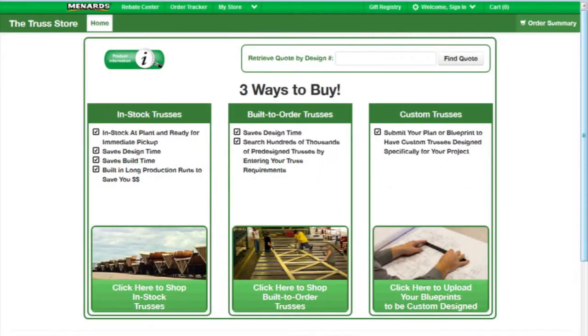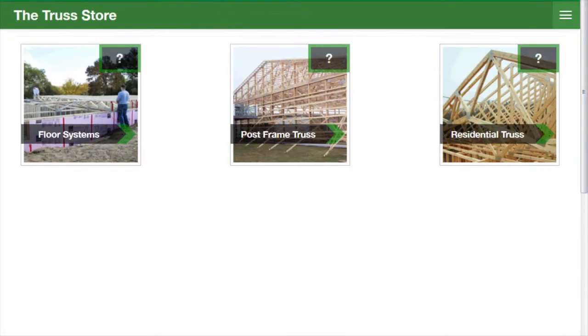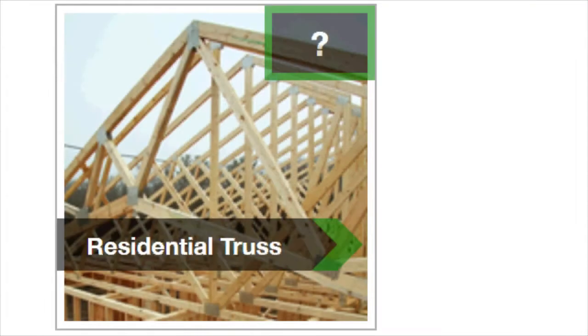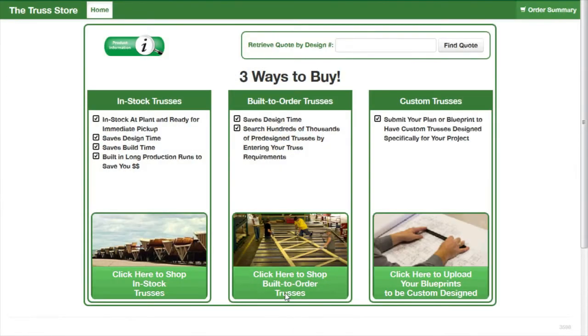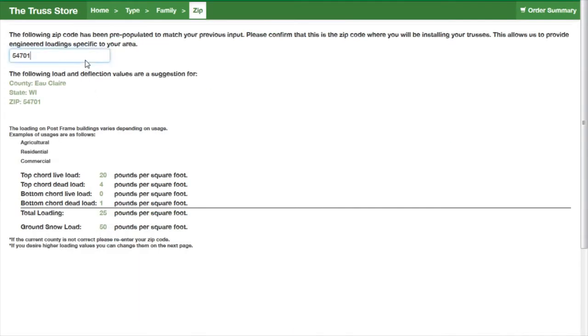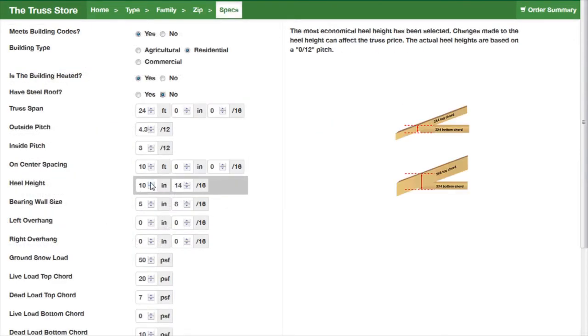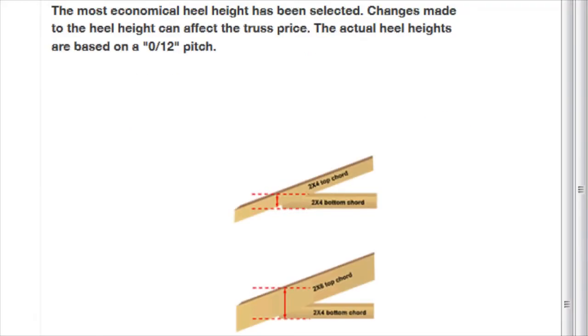The second option for selecting and purchasing trusses is the Built to Order option. Built to Order trusses include floor systems, post-frame trusses, and residential trusses. After clicking Built to Order trusses, verify the zip code you will be building in. You will then be asked a series of questions to make sure the truss is designed to fit your specific needs. For each question, there is information to the right to assist you.